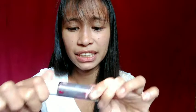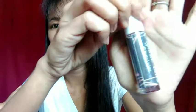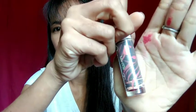Ayan, pasensya kasi hindi na siya ano. Kasi may nag-leak kasi sa package. Tapos na buhusan siya. So, ginawa ko na lang siyang tester. Ayan. So, ito na talaga yung mukha niya. Ayan, dito yung shade. So, let's start with the Emery kasi ito yung start natin kasi hindi siya dark.